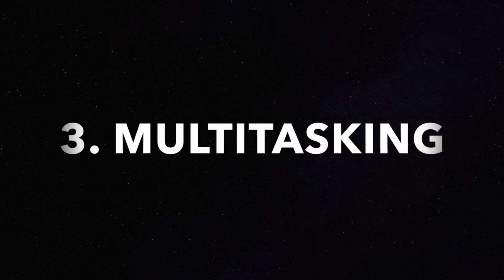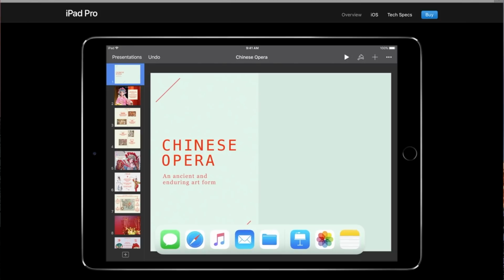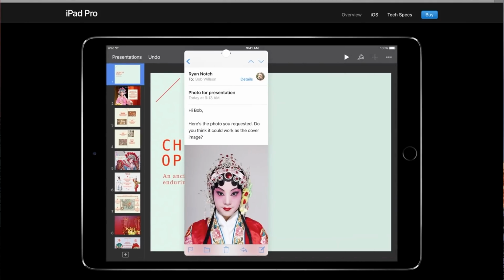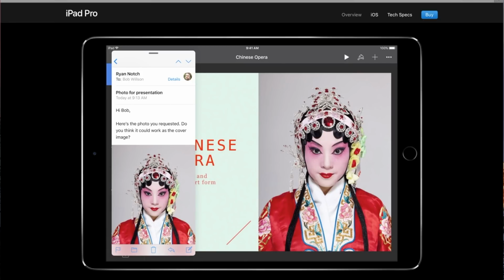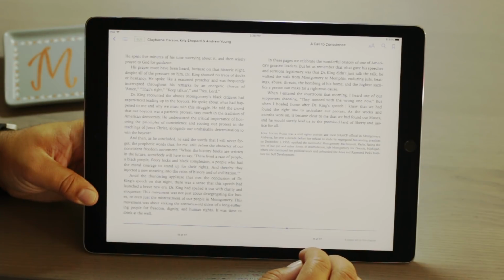Number 3, multitasking. Now this is where the 10.5 inch takes a step back in my opinion, because once you split the screens into 2, they are just too small to read comfortably, and this makes multitasking on this version painfully hard to see. But multitasking was made for the 12.9 inch.